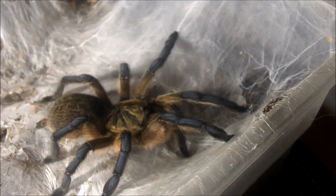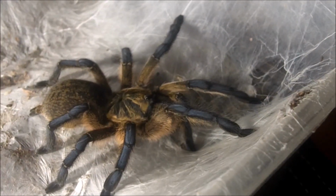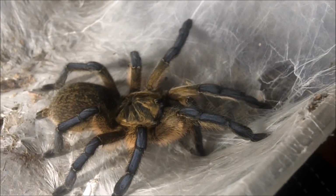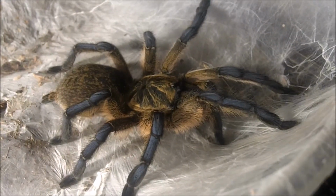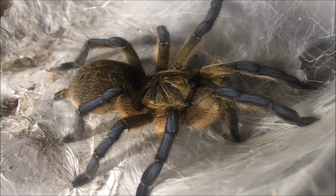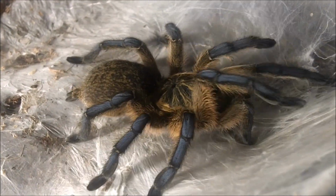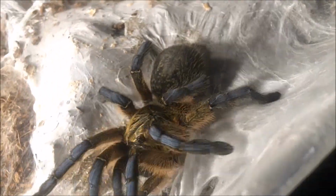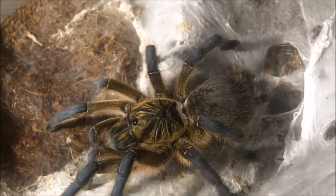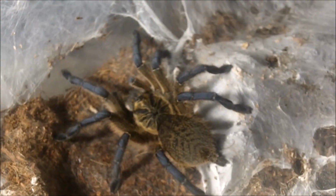Typically, these, like the balfouri, are starting to become a lot cheaper. I bought this particular female from Tarantula Canada for about $350. Back, I think it was 3 or 4 years ago, a specimen like this was around $500 to $600. Now, with more breeding, this tarantula is starting to become more readily available to us.